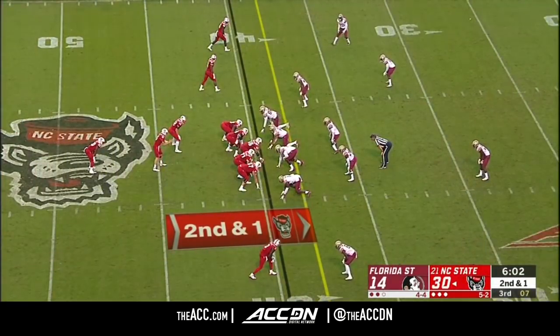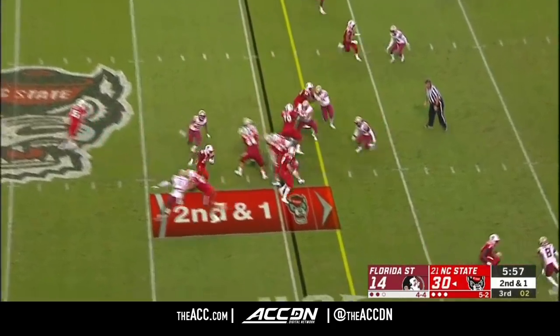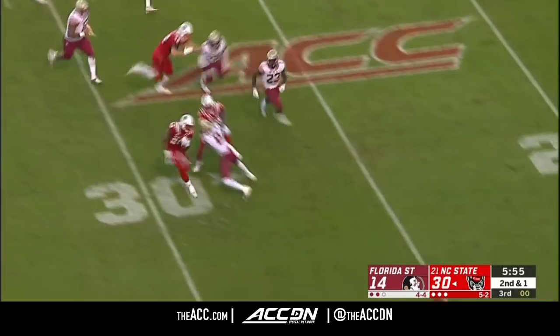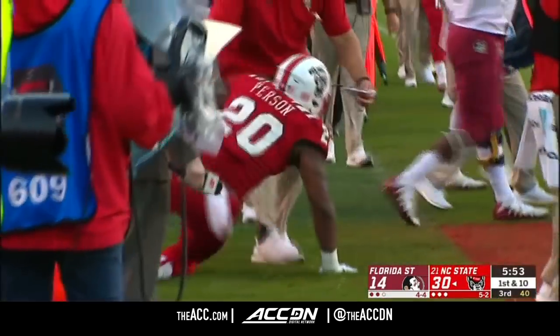And that against Clemson, and then his body. You know, I think in the NFL he'd get broken in half right now. He'll hand it off to Ricky Person. He'll take the blow inside the 30-yard line.